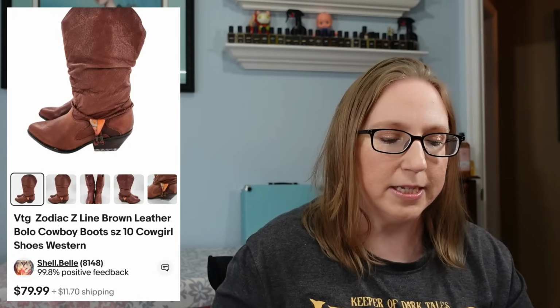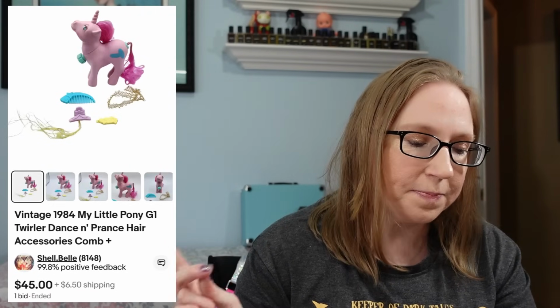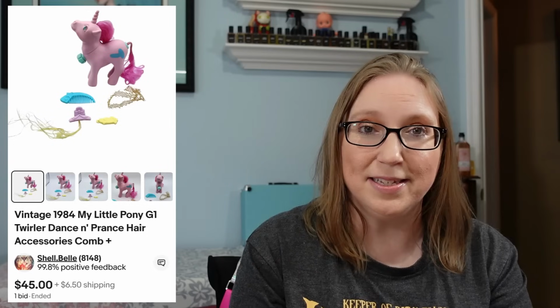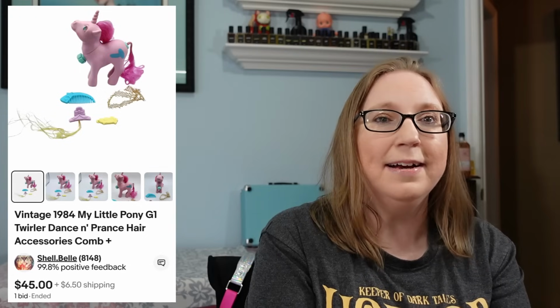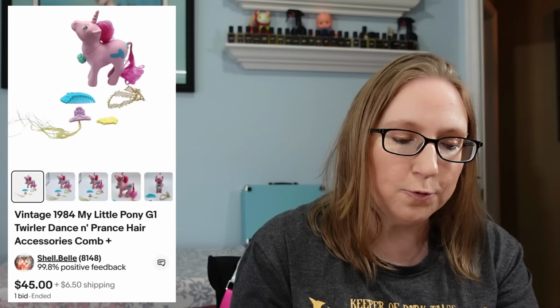I also sold a pair of vintage Zodiac boots. These did take a while to sell. I picked these up at a church sale at one point, and those sold for $79.99. I think in my last CHING I had a bunch of My Little Ponies. You might see some in this CHING as well. They're still selling pretty frequently. This one was called Twirler. She sold for $45.